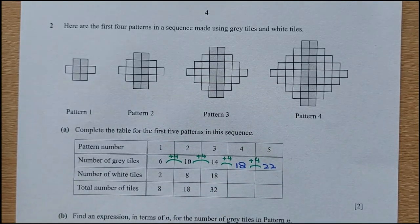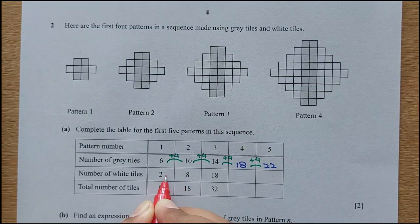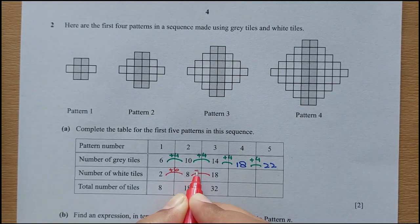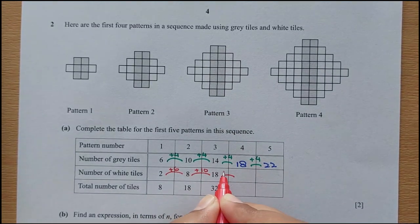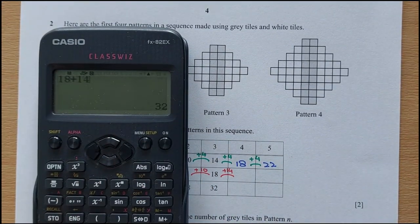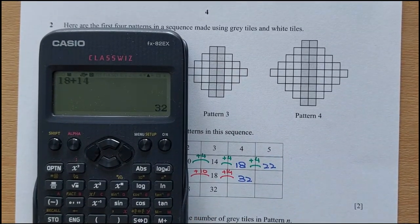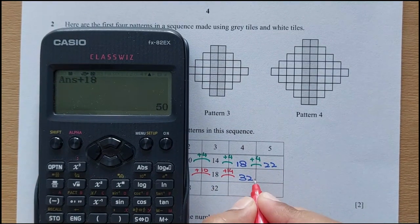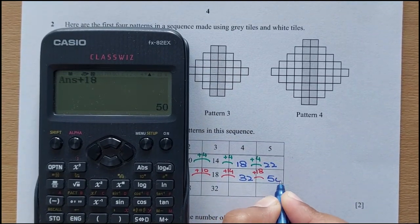Right? Now for the next is number of white tiles, so 2 and 8, so adding 6 here, and then 8 and 18, adding 10. Okay, and for the next number, if adding 6, adding 10, the next would be add 14. Right, so 18 plus 14 makes 32. Right, now next time we need to add 18. That is 50. So add 18, we will get 50. Right.